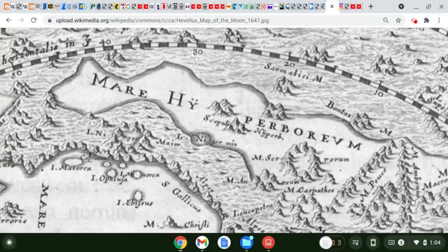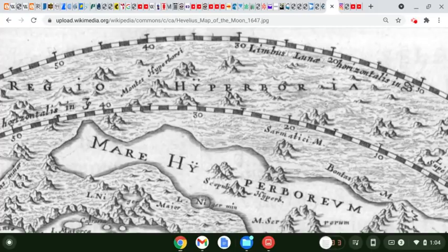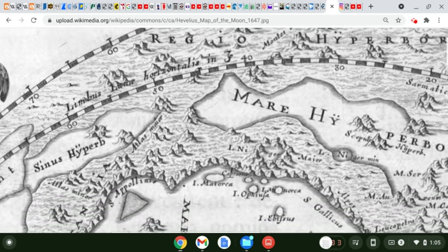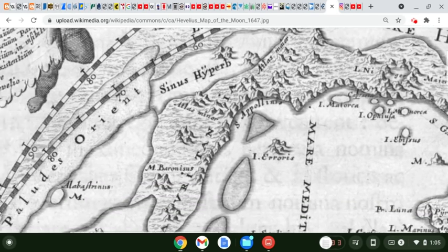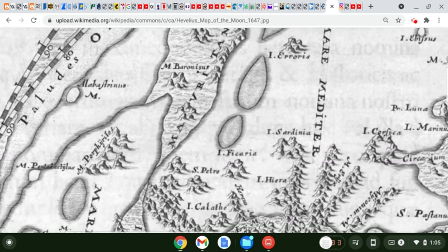I want y'all to see this with your third eye. Hyperborea. A lot of these places are going to remind you of home, is all I'm saying. And I know what some will say: maybe they just renamed this moon stuff after stuff on Earth. Or there's a lot more to this than meets the eye.